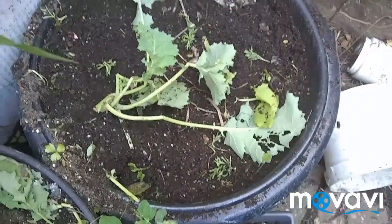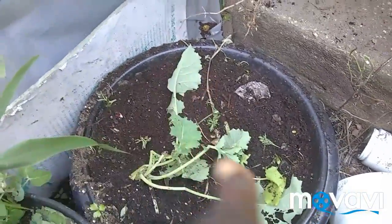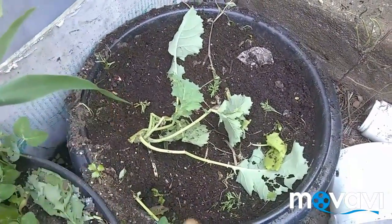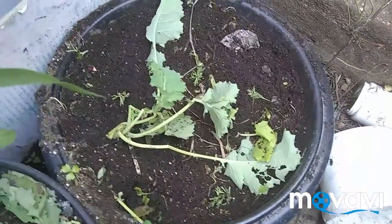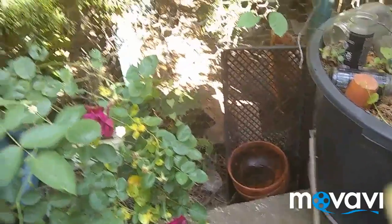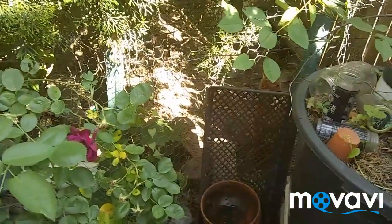So this is one of the pitfalls of having chickens. When they escape, they cause all kinds of devastation. I had 3 kale plants in this pot and some flowers. And I came out into the garden, and here she was, ripping up everything, digging up all the soil. Apparently they had slipped underneath this chicken wire fence right here, so I just blocked it over there. Hopefully they won't get away.